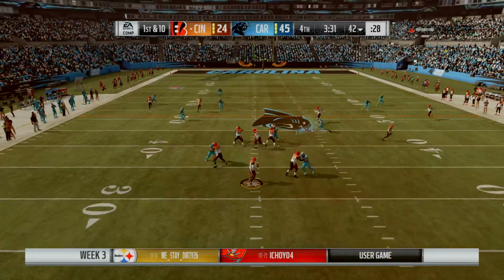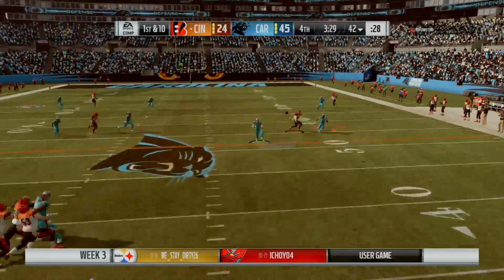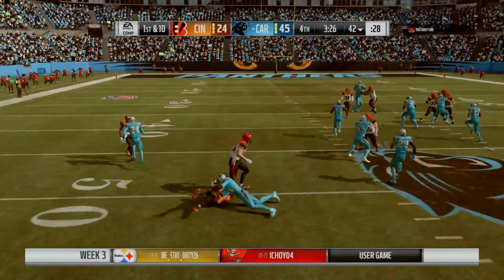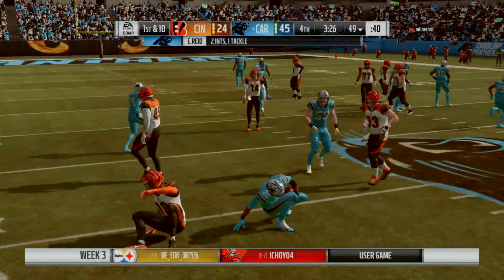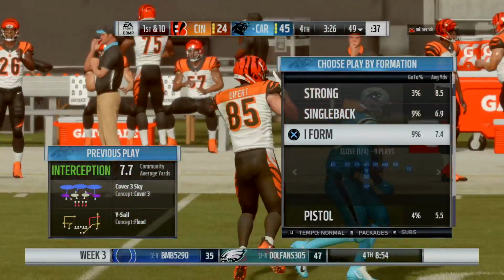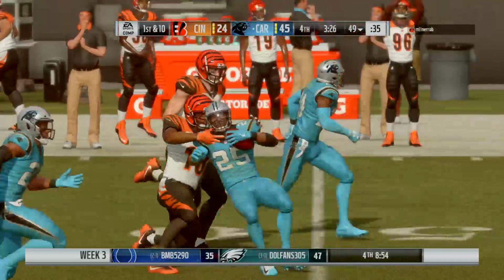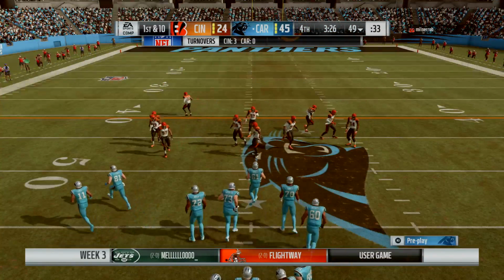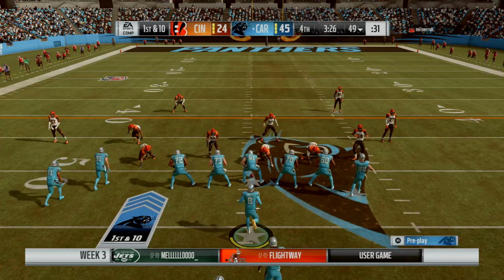On 1st and 10, here's Andy Dalton. And he's going to be intercepted a third time. Picked off by the safety, Eric Reed. And they get the football. They'll set up shop at their own 49-yard line. That is now seven interceptions between last week and this week. 3 in this game, 4 a week ago.